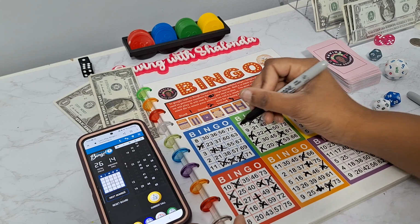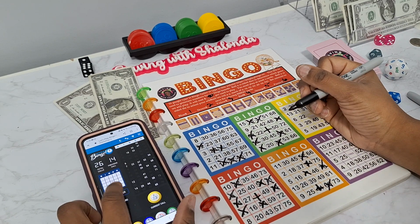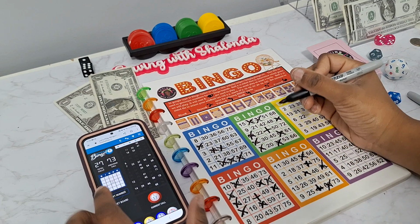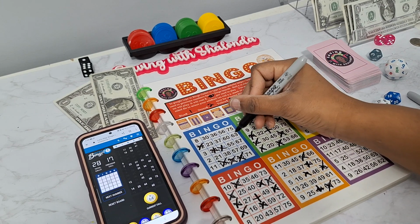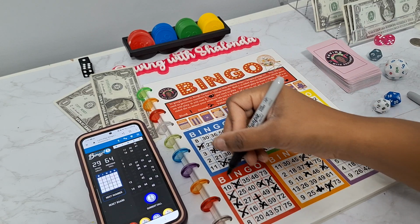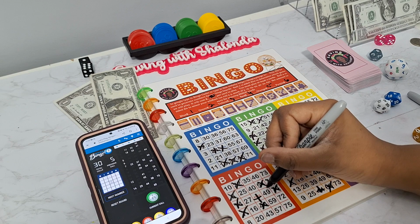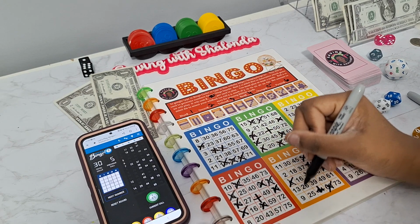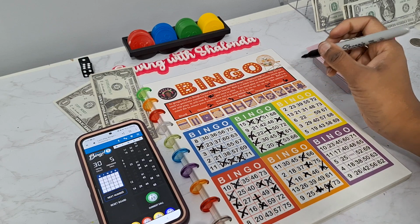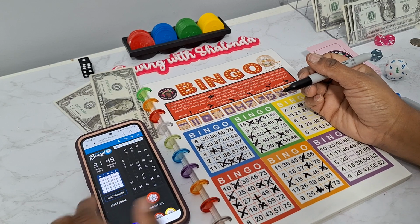Let's see, O-73. I need that one. All right. I-17. O-64. B-5. Okay, G-49, guys. Let's see. Just need that one there. Okay, make sure. Nope. All right, keep going, guys, so we get a bingo.